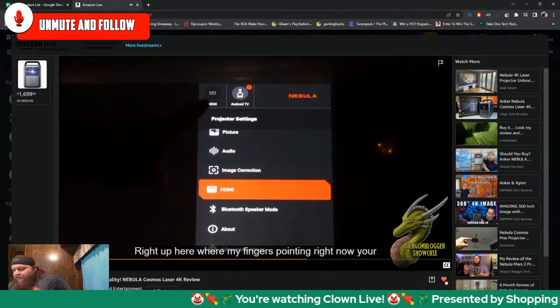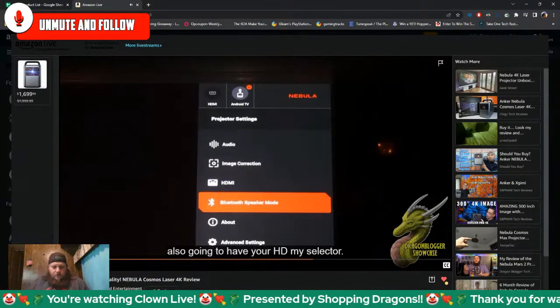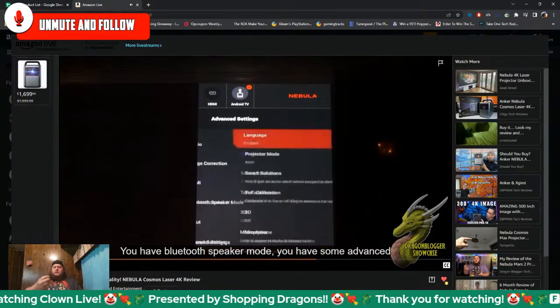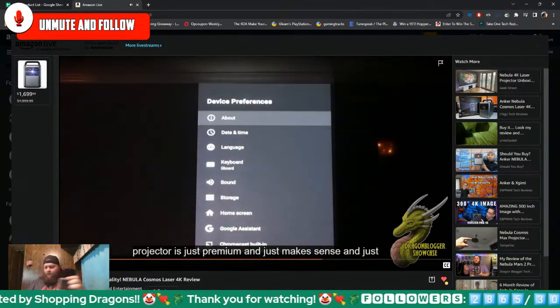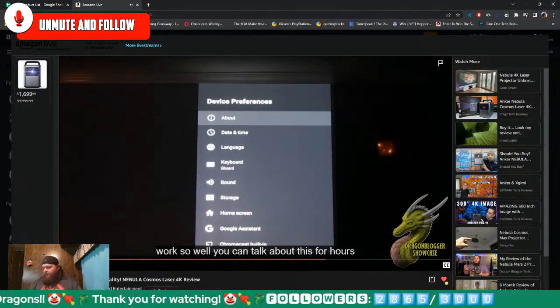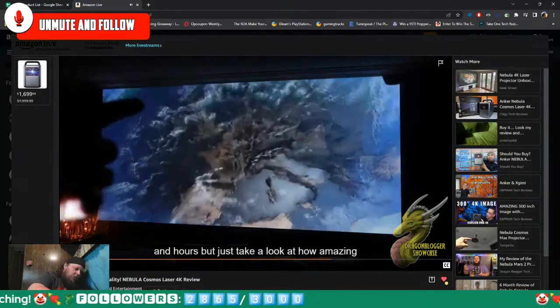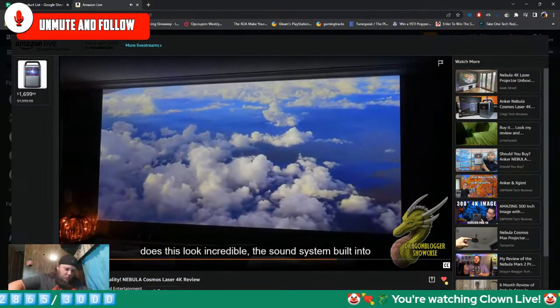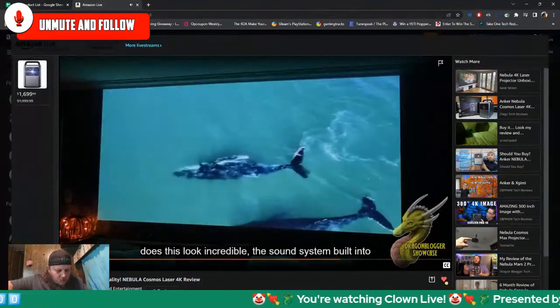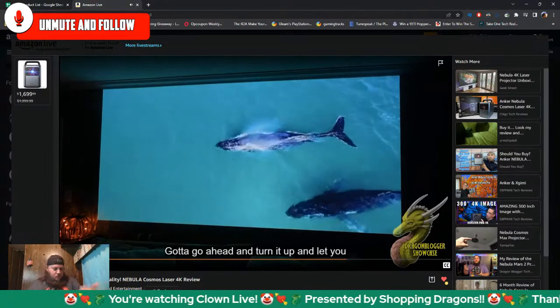Up at the top, right up here where my finger is pointing right now, you're also going to have your HDMI selector. You have Bluetooth speaker mode. You have some advanced settings down here. I mean, honestly, everything about this projector is just premium and just makes sense and just works so dang well. Like I said, I could talk about this for hours and hours, but just take a look at how amazing that looks right there. Oh yeah, and not only does this look incredible, the sound system built into the Cosmos 4K is just out of this world. I'm going to go ahead and turn it up and let you guys listen.